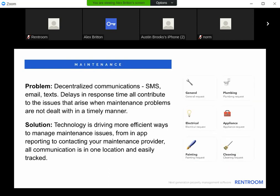The next thing I want to touch on is maintenance. This is obviously a big part of the job as well, and kind of going from different types of technology to a technology like ours. The problem really is decentralized communications, and that's SMS, emails, different text messages, and things like that, which end up being very hard to keep track of.